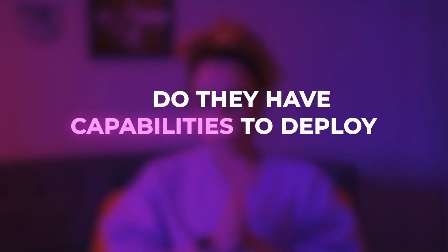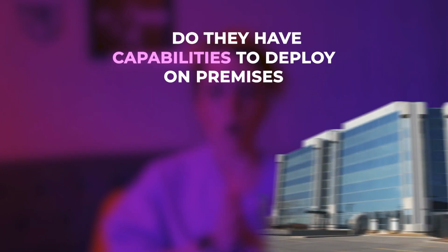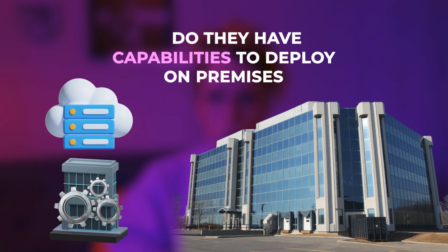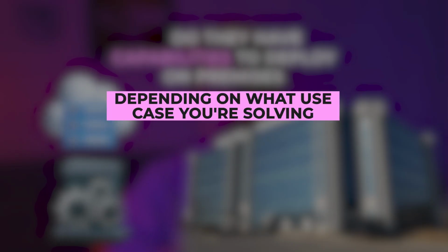Another question I would ask, depending on how important privacy and compliance is to you, is do they have capabilities to deploy on premises, which means deploying on your company's own internal data servers and internal infrastructure. Depending on what use case you're solving, that might be a core priority for you. Some vendors only offer cloud-based solutions, while others can also offer full on-prem deployments, which then are fully in the walls and confinements of your organization. So that's another criteria potentially to consider.